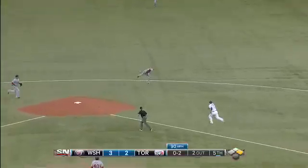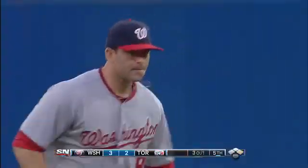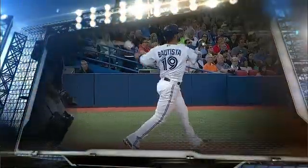Up and in. This one breaks the bat. Espinosa finally able to get a grip and throw out Escobar, and that'll do it for the Blue Jays in the 5th. But they get a pair of runs on 2 hits. There was a key walk. Jose Bautista just slamming away as he launches one to left.